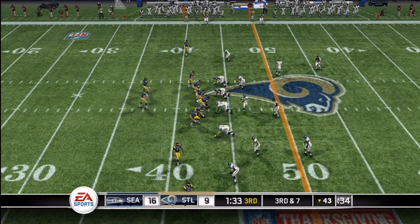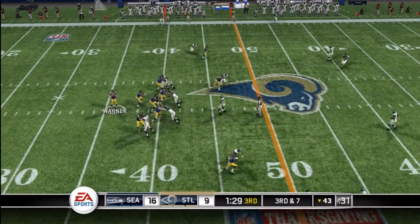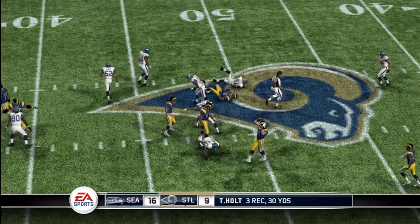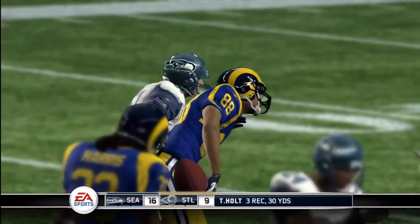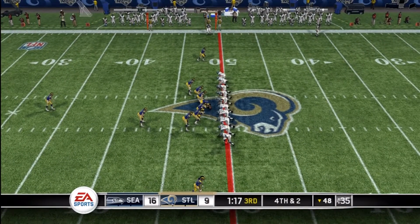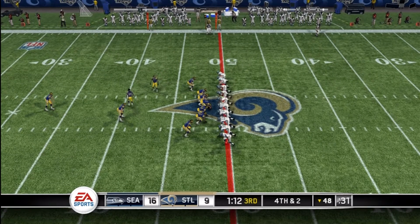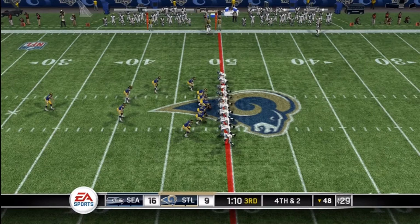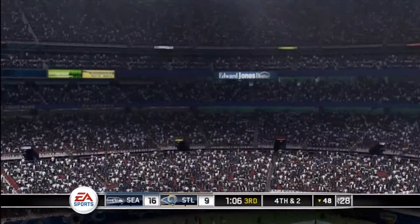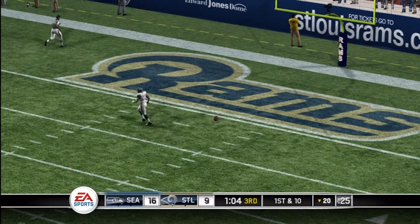So far today, they have really contained Marshall Faulk and have been unable to give Warner any kind of time here today. Pass complete to Holt for 5 yards, and that's another 3 and out for this offense. 4th down coming up, 4th down and 2. You have to be a little disappointed about the lack of offensive success today too. Marshall Faulk unable to get things going. Warner unable to get the kind of time he needs to find his receivers who are open down the field. The punt goes through the end zone, and that will be a touchback.